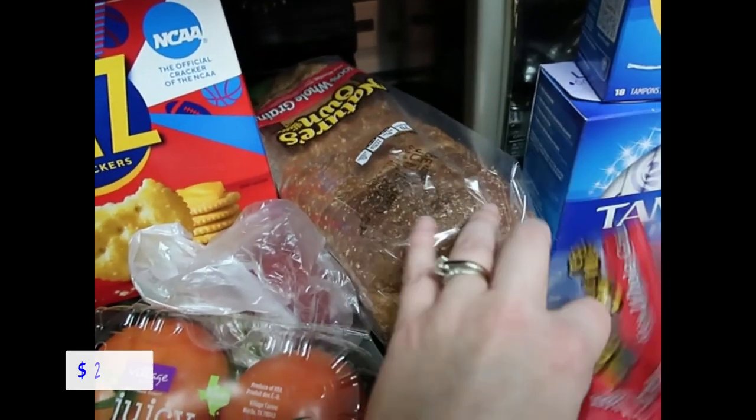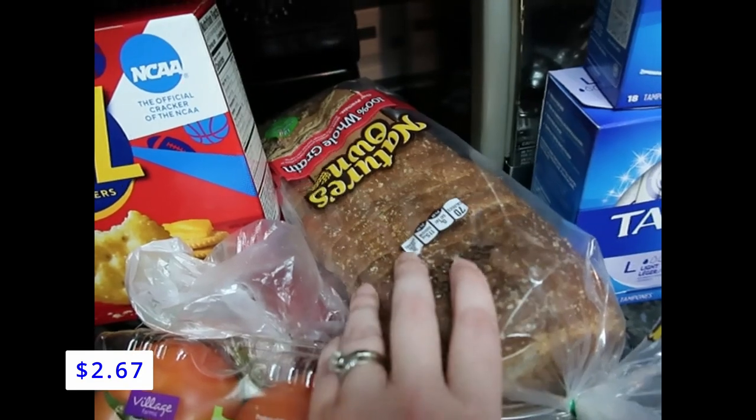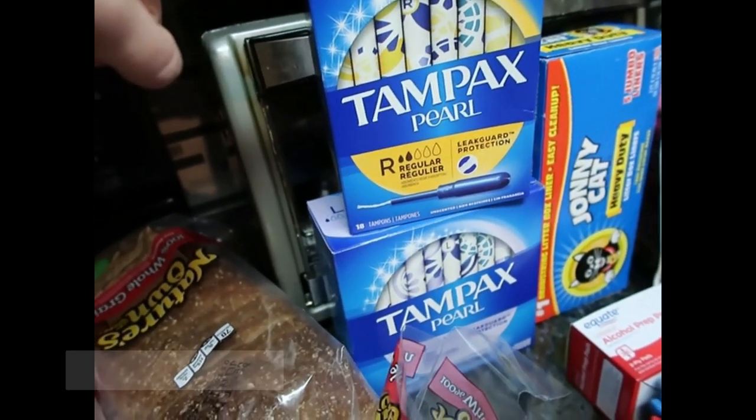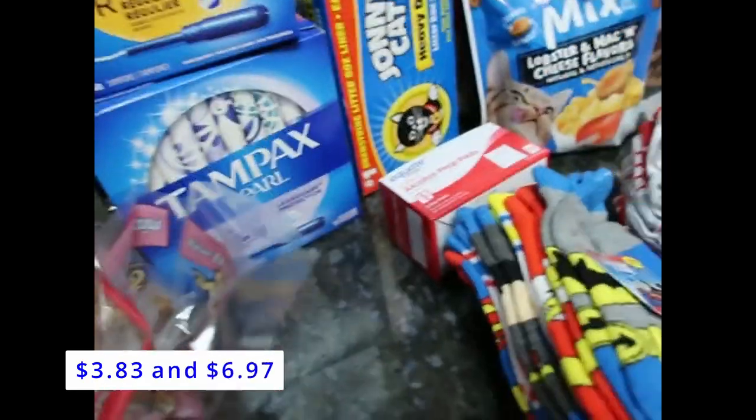I needed some more bread, so I got this 100% whole grain bread. And then, I don't think I need to go into an explanation of tampons.